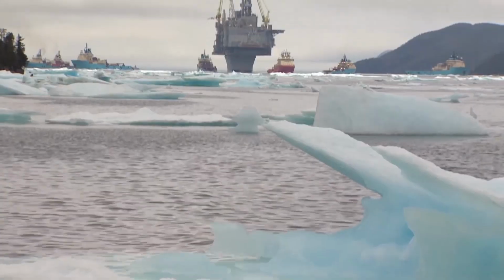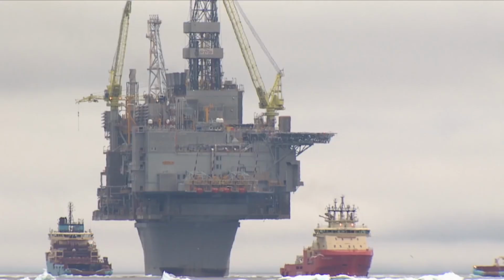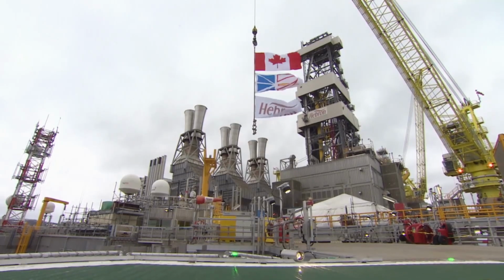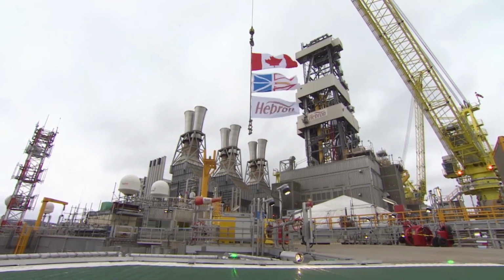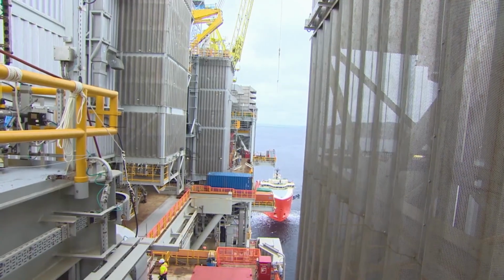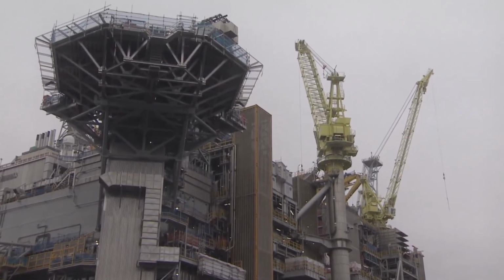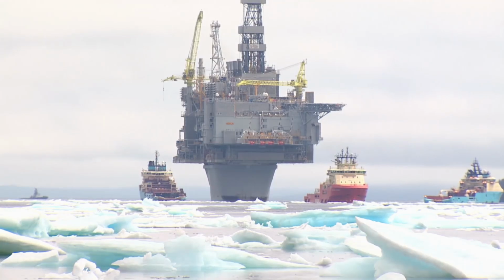One of the newest monster platform designs was actually built on the other side of the world in Canada. The Hebron and Ben Nevis oil field was discovered off the Grand Banks off Newfoundland in 1980, but it took more than 30 years to come online.